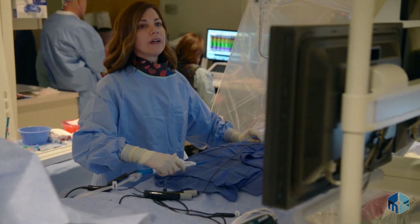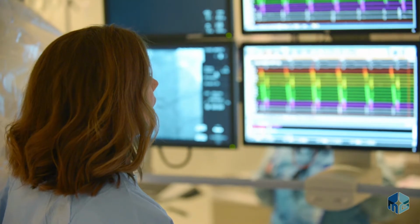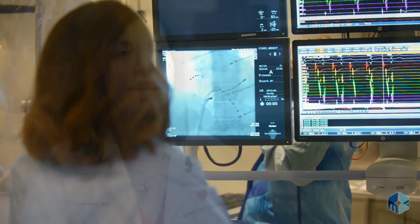Everybody is different. When a patient comes in for an electrophysiology study and an ablation, we really never know what to expect. We could make predictions based on the patient's EKG or their age or other things, but a lot of the time we really don't know where the pathway is until we get in and get it started.